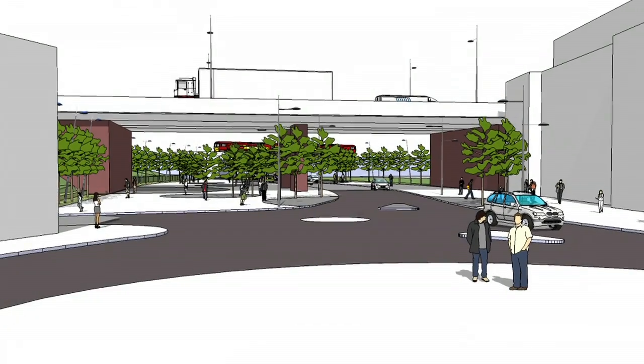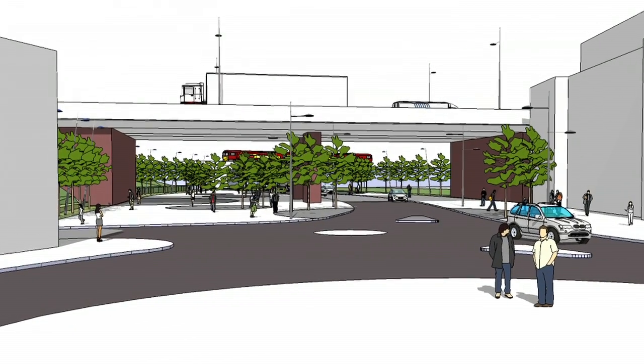We're also looking to modify some of the bridge structures to make them more simple in their design and to reduce costs.